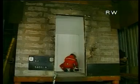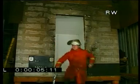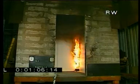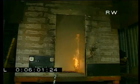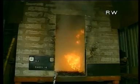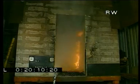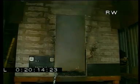How will the fire develop if instead of combustible plastic insulation we use a core of rockwool stone wool? Initially, the thin plastic layer on the metal skins starts smoking as we saw in the first test. Yet this time no flashover occurs. The non-combustible rockwool insulation prevents this danger. And when the gas flame is turned off after 20 minutes, the fire dies out of its own accord.